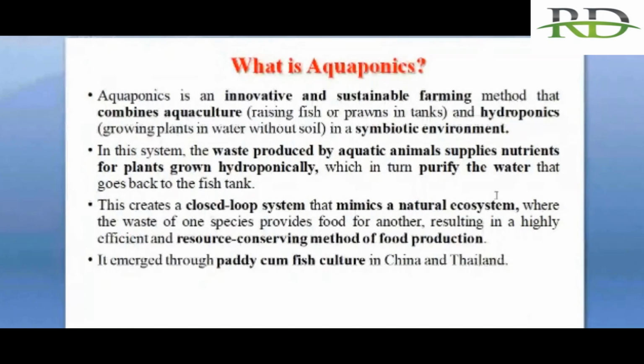So basically, aquaponics. See, aquaponics is basically nothing much. It is the combination of aquaculture, that is the raising of fish or prawns inside water, and hydroponics, in which we grow the plant in water without soil in a very symbiotic, very harmonious manner. So in aquaponics we do the soilless culture of plants or any vegetables with the use of fishes. So this aquaponics is very much similar to hydroponics.